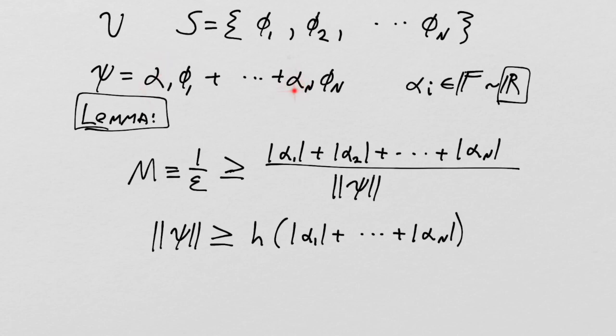We take the expansion coefficients and add up their absolute values, and then we divide that sum by the norm of psi, whatever the norm is. We do not have to identify the type of norm. It just has to be a norm that satisfies the rules of being a norm, right? And that ratio, no matter what vector you choose, will always be less than some identifiable number m.